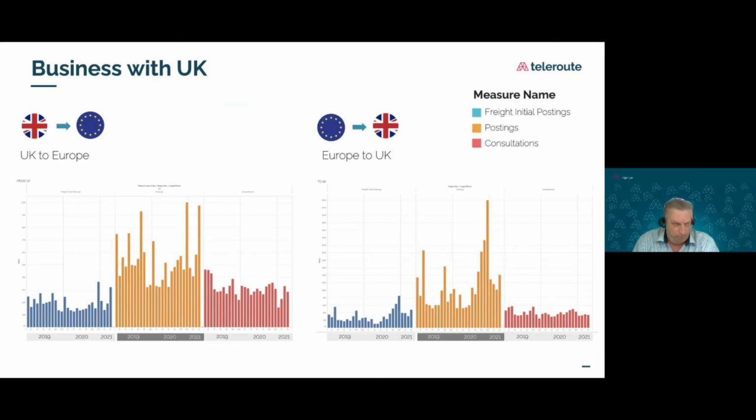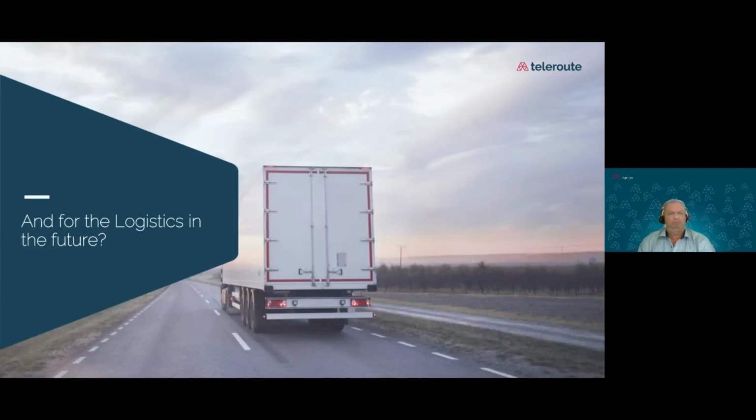That went down, but now we see already, probably due to a shortage of Western European trucks, mainly Polish trucks arriving in the UK, that if you see on the left side, the UK to Europe, you see already a peak again starting in April. So we see in our database masses of loads that need to move from the UK to Europe, where there is no capacity available at this moment. So opportunities for carriers, I would say. Next.